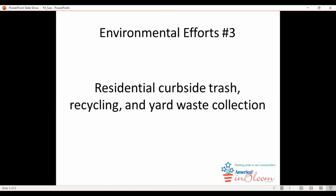Number 3 on the advisor's list is residential curbside trash, recycling, and yard waste collection. Cities typically contract with a local waste company to pick up trash and recyclables for their residents at curbside, with a charge reflected in their utility bill for this service. Most pickups are scheduled weekly, with twice a week in warmer climates of the country.